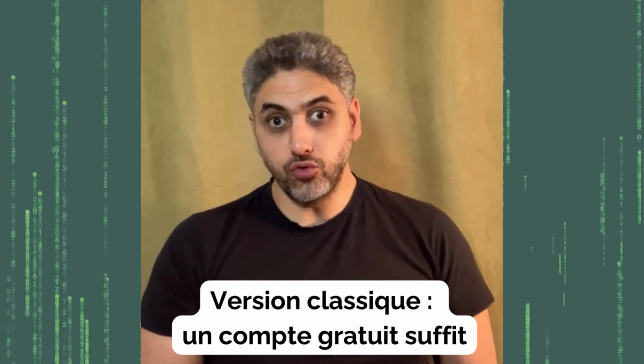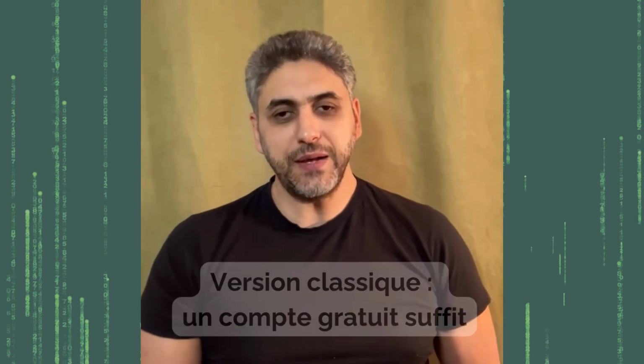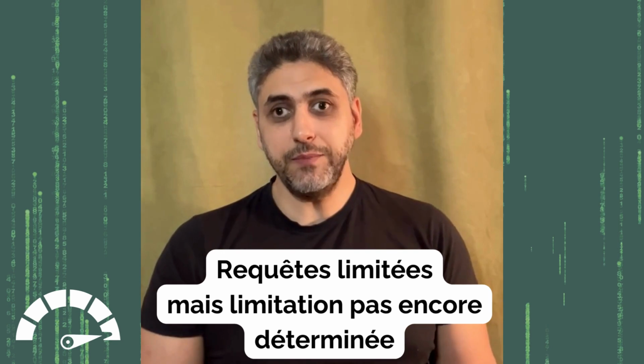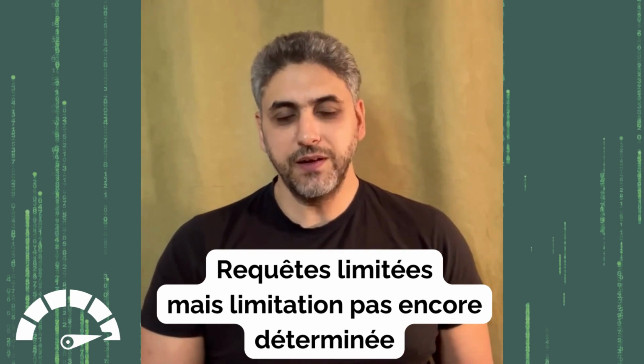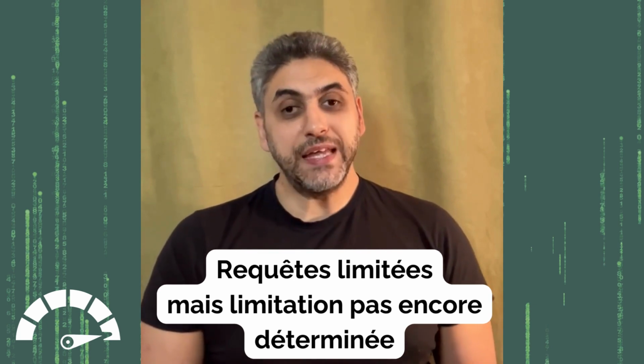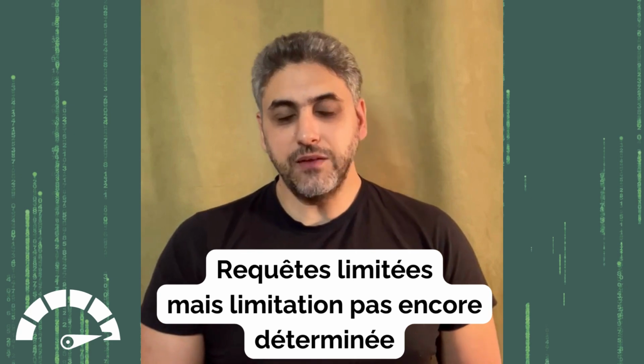First, to access ChatGPT in its classic version, which will be available to everyone, you need to create an account using an email address. Once your account is set up, you'll have access to the free version, which will gradually transition to version 4.0, which is the latest, most powerful, and fastest.